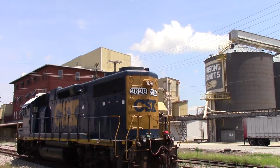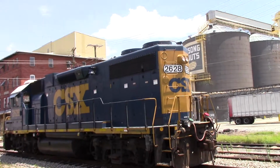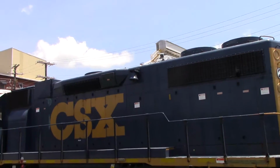It's really interesting here. So I'm going to let you guys take a listen to the engine for a couple more minutes and let y'all listen to the prime mover. I think it's a 645E 12-cylinder engine you're hearing now. If I am wrong, please correct me in a comment. Thanks.